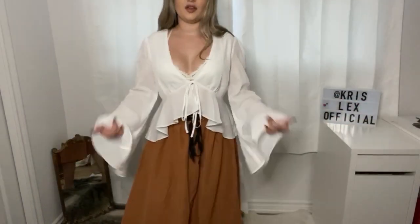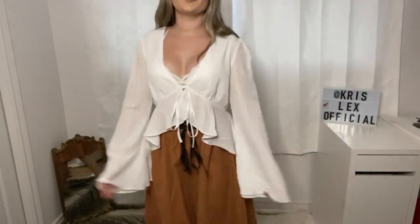I think I definitely could have gotten a small though, because this is a size medium. So just a heads up, it does fit a little bit loose.